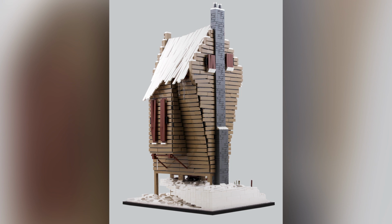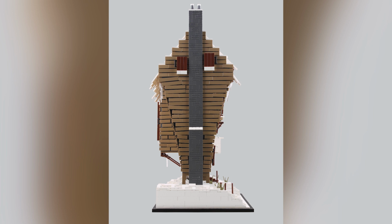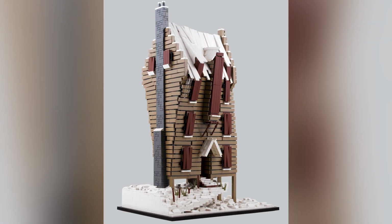As you can see in the pictures circling around the Shrieking Shack, there is a weird and interesting shape captured from this model. It's very accurate to what you see from the films, and even more so when you look at some of the concept art.